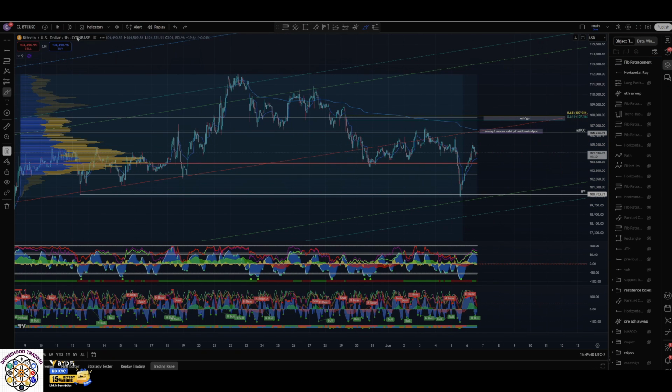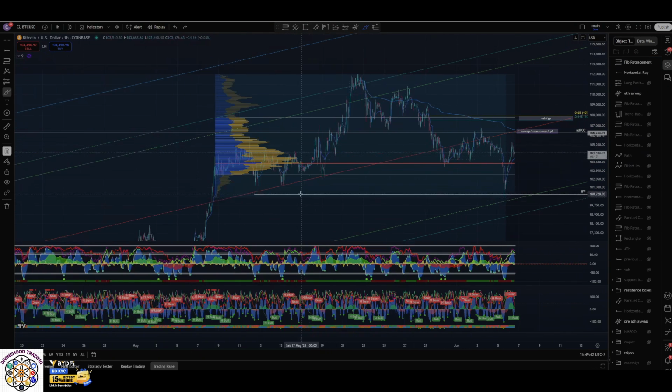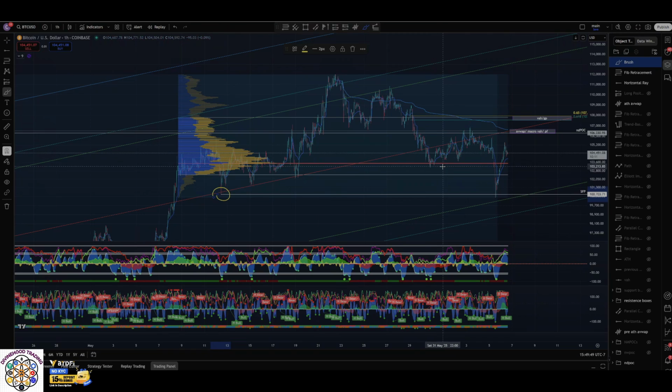But right now, overall, we are still just ranging on Bitcoin. We did grab the range low liquidity, and we are back inside the volume profile. So we'll just continue to trade the range until it breaks.